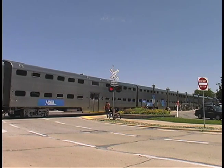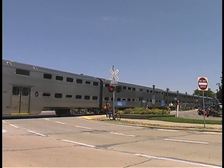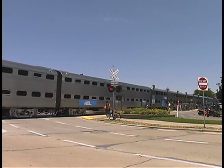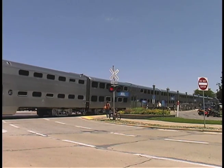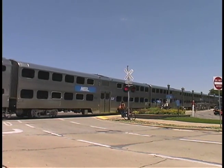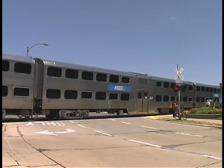This busy Metra stop is also a hotspot for local rail fans. With UP freights and dozens of Metra trains daily, this suburban Chicago community will be sure to please the visiting rail fan. UP's Proviso Yard is located just east of Elmhurst, so yard moves can frequently be seen.